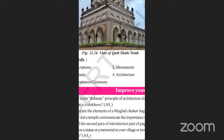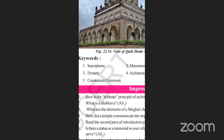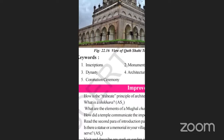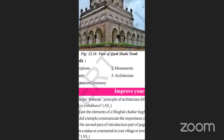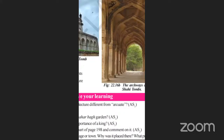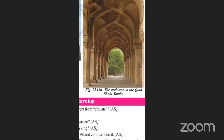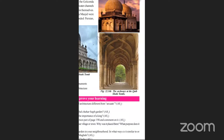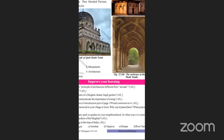These all are monuments, inscriptions, they inscribed this history. The monuments are still there, alive. Architectural designs from different dynasties are there. And next one, the archways at the Qutb Shah Tomb. The architecture of the Qutb Shah Tomb you can see here. So, children, this lesson is completed, the textbook is also completed. Try to see.